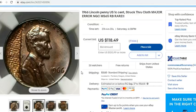Things like that on the minor side of the strike through error scale, those probably don't need to be graded. Okay, those generally carry a minimal value, and if you elected that you wanted to send it out to a grader just for kicks, keep in mind it's going to cost 30, sometimes $40 to get it graded and attributed. But at the end of the day, you're probably still ending up with a coin that's worth about $5-10.